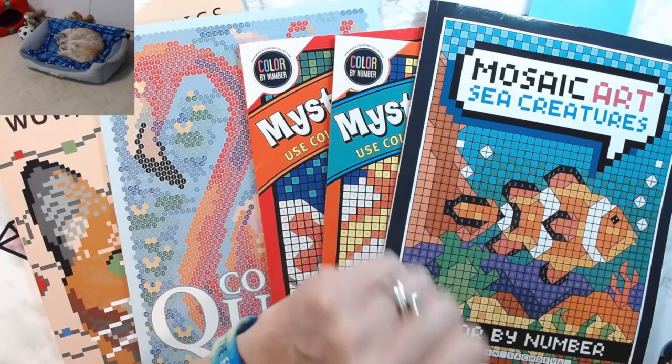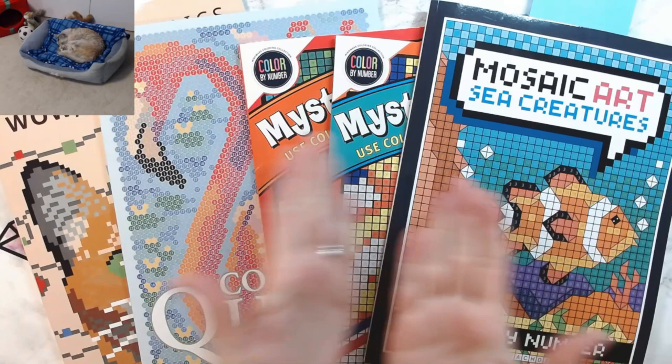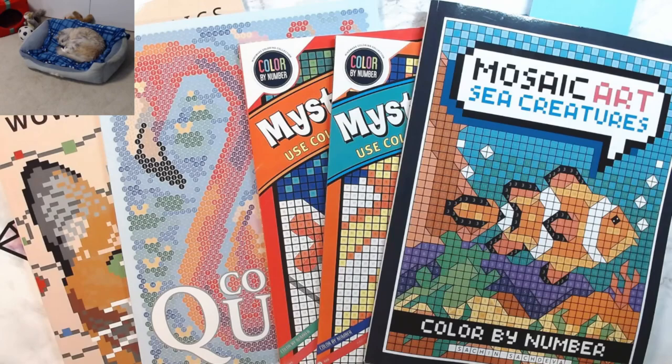Today I am going to show you these. These are basically what are called mystery mosaics, and they're coloring books. And I'll be really honest with you, when I first saw these, I was like, no. Didn't want to do it. Thought it was going to be too time consuming, all of that. Now, I have not done any of these yet. I haven't tried any of them.